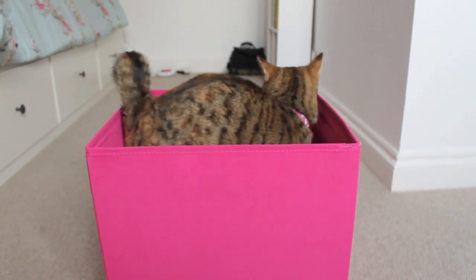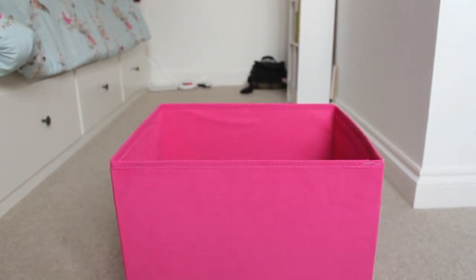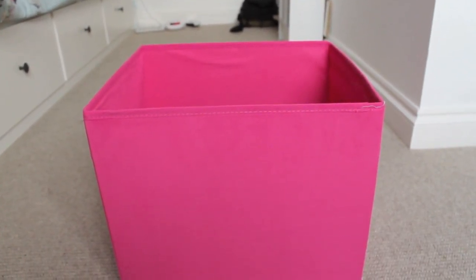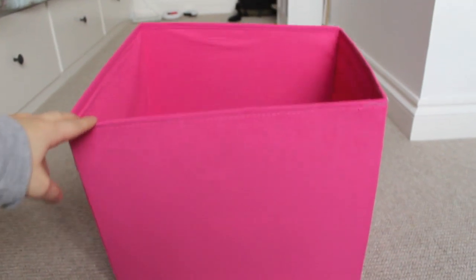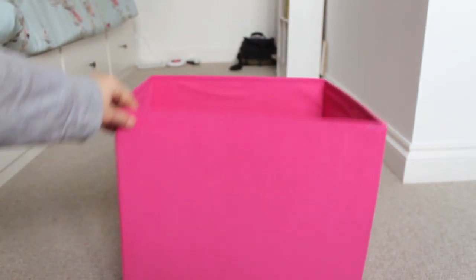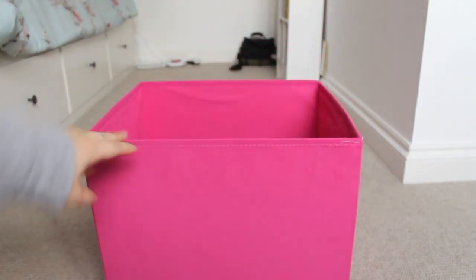So here is a medium-sized cat, and she really comfortably fits in the box. She actually fell asleep in it the other day. So this is a great size. It fits a medium-sized cat in it, which means it's a very good size. So you can fit lots of stuff.